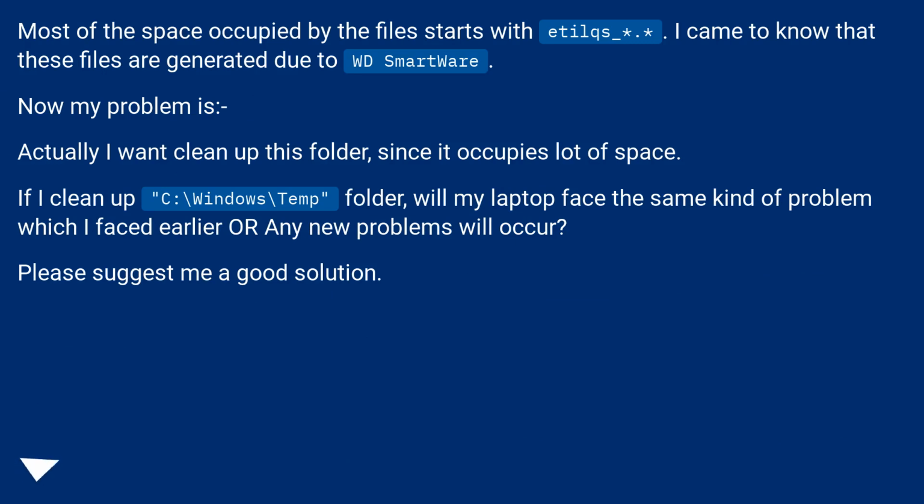Now my problem is, I actually want to clean up this folder, since it occupies a lot of space. If I clean up the C:\Windows\temp folder, will my laptop face the same kind of problem which I faced earlier, or will any new problems occur? Please suggest a good solution.